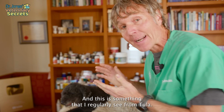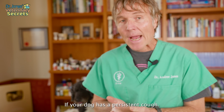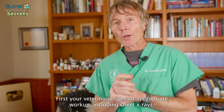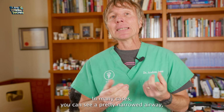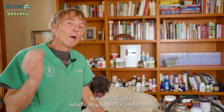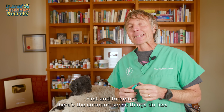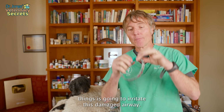This is something that I regularly see from Tula. She also has some degree of tracheal collapse. If your dog has this persistent cough, first see your veterinarian and get an appropriate workup, including chest x-rays. In many cases, you can see a pretty narrowed airway, this thin windpipe, essentially making the diagnosis for you. But holistically, what can you do for treatment? First and foremost, there are the common sense things. Do less of the things that are going to irritate this damaged airway.